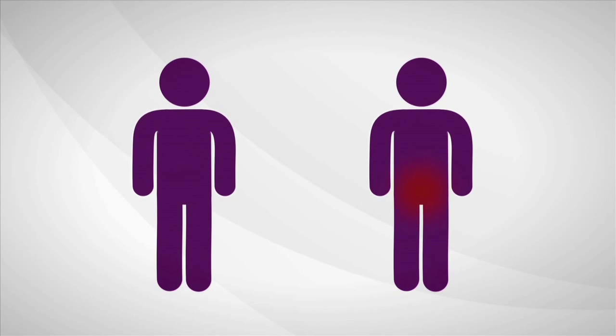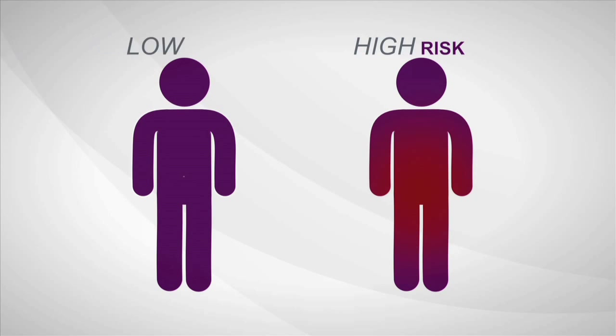Androgen deprivation therapy is a way in which we routinely use along with other therapies to minimize the growth of that prostate cancer. Some prostate cancers are high risk, aggressive, and more likely to spread. Others are low risk, least likely to have bad outcomes.